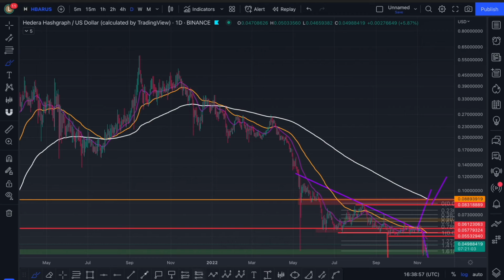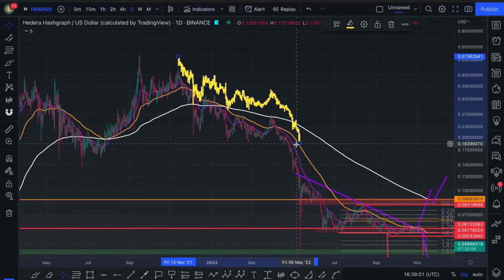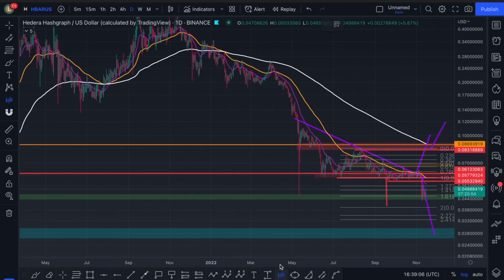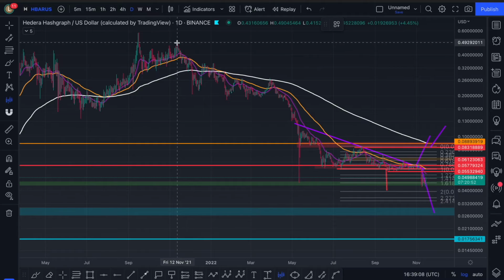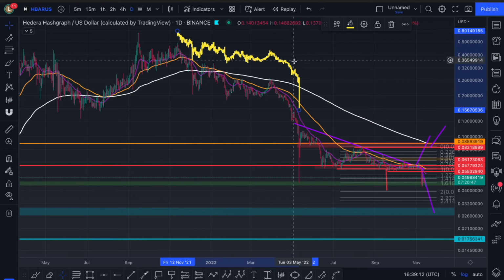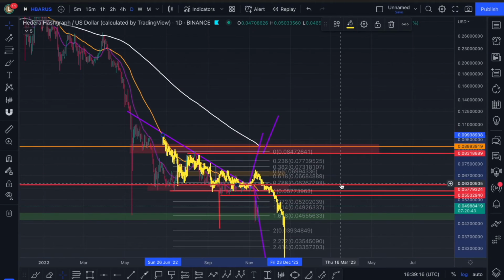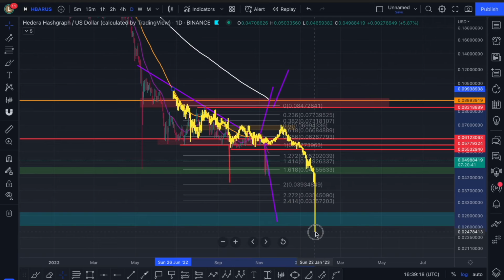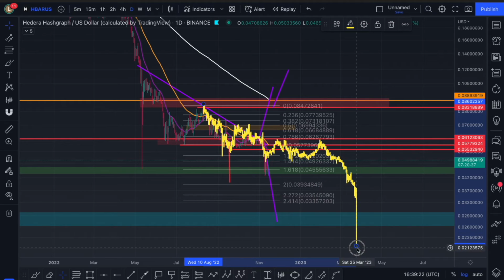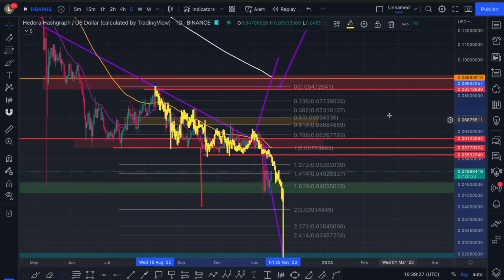So I'm going to pick off that fractal. I'm just going to do it from the head and shoulders all the way back down to the bottom of the capitulation. My apologies, I'll do that again. From the top here down to here, there we go, and I'll move this over here. So we'll try our best to line it up, guys. So over here, there we go. So that's probably the best we're going to be able to do.